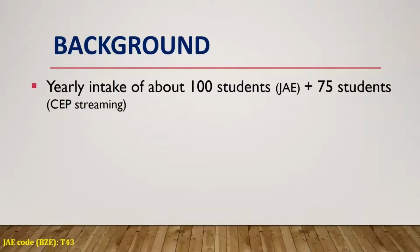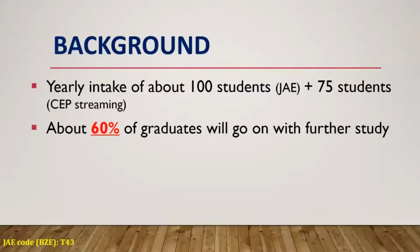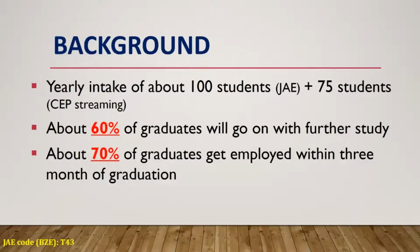Our yearly intake is about 100 students through JAE and about 75 students will stream in through the Common Engineering Program, CEP. In our graduate employment survey, we see about 60% of our graduates going for further studies, either locally or overseas. We also see about 70% of our graduates being employed within 3 months of their graduation.